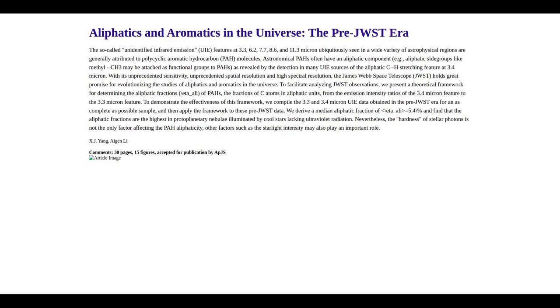Next article. Aliphatics and aromatics in the universe, the pre-JWST era. The so-called unidentified infrared emission features at 3.3, 6.2, 7.7, 8.6, and 11.3 micron, ubiquitously seen in a wide variety of astrophysical regions, are generally attributed to polycyclic aromatic hydrocarbon molecules. Astronomical PAHs often have an aliphatic component, as revealed by the detection in many UIE sources of the aliphatic C-H stretching feature at 3.4 micron. With its unprecedented sensitivity, spatial resolution, and high spectral resolution, the James Webb Space Telescope holds great promise for revolutionizing the studies of aliphatics and aromatics in the universe.